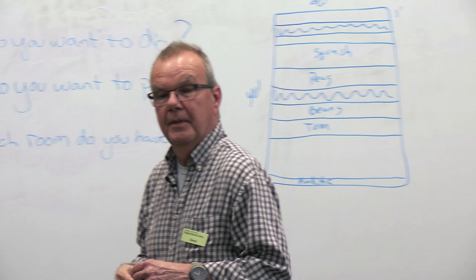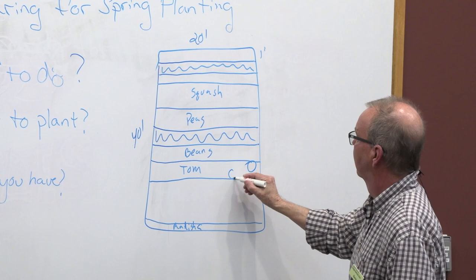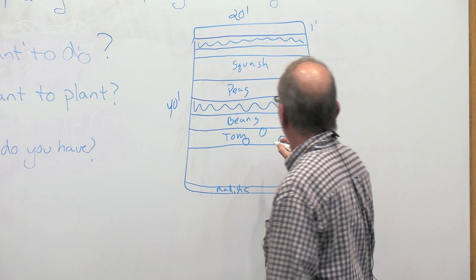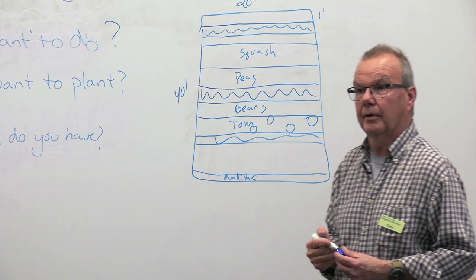Tomatoes, I'll do the same thing. I'll do a 2 foot row. Because what I'll do with tomatoes is I'll go boom, boom, boom, all the way down the row. That way I can reach in around them all. And then I'll have a break here, and I'll have something else growing in there. That's how I do a rough idea.